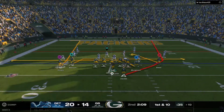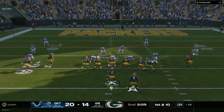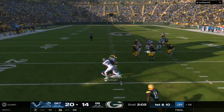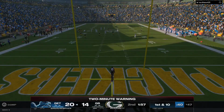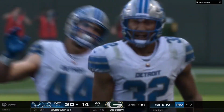All runs on this drive so far. It's 1st and 10. Now Love. Oh, and his early struggles continue. Here's another one intercepted. And the Lions are going to take possession here at their own 47-yard line.